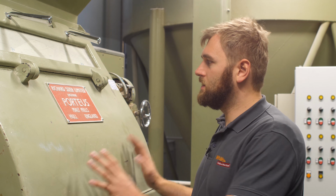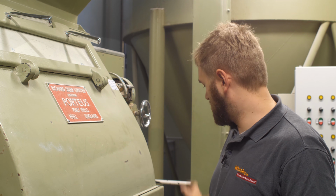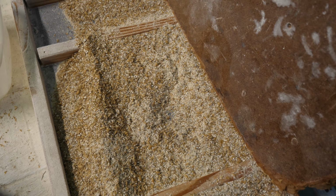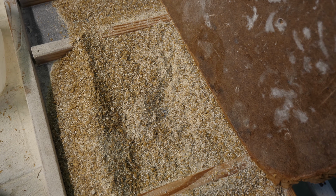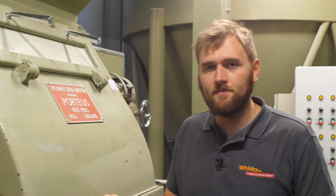This here is then the mill. It's a Proteus mill, and with these levers here you can adjust the size of the grist that you're producing, and you can go finer or more coarse. And that has a big effect on the mashing and then the fermenting. But we'll have a look at that at the next stages.